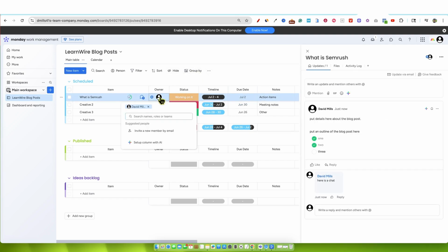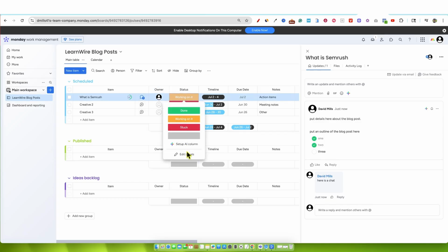Now, we didn't assign this to anybody. We're going to go ahead and assign this to ourselves. This is where you're going to assign it to another person. You just push the plus button, and whoever is on your team, you would just assign that user. And then if you're working on it, here are the statuses, but we can add different labels. It gives us our default ones as done, working on it, stuck.